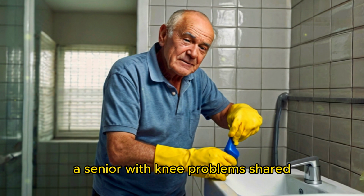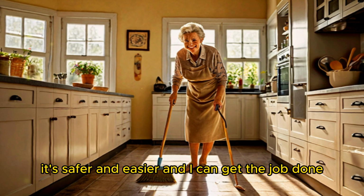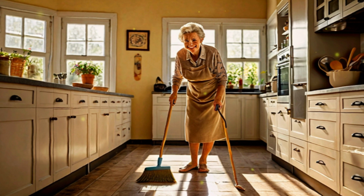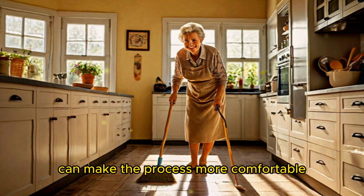Martha, a senior with knee problems, shared, "I sit on my rolling stool when I clean the bathroom. It's safer and easier, and I can get the job done without feeling miserable afterward." Finding ways to clean while seated can make the process more comfortable.